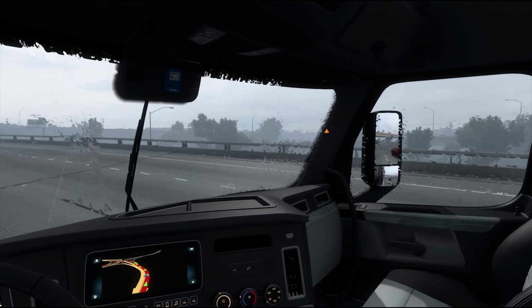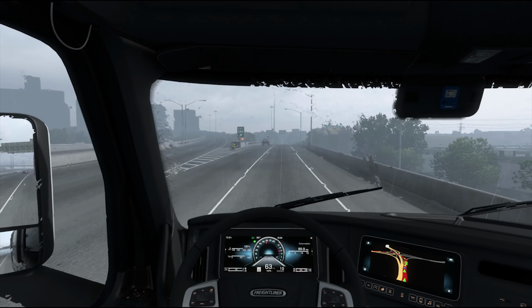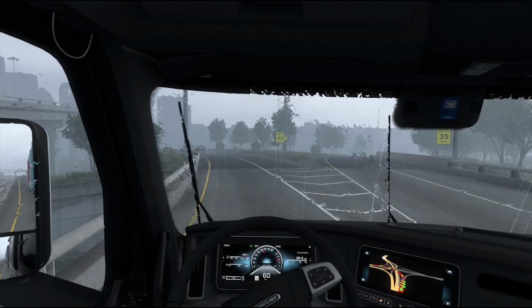Turn right, and I gotta get over. I cut this Camaro off a little bit. Sorry. Turn right. Sorry. Oh, and then I gotta get back over. Ooh, lightning. Keep left. It is storming up here in Houston.